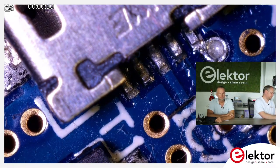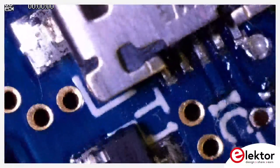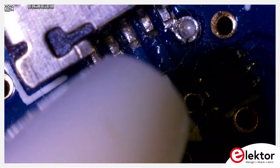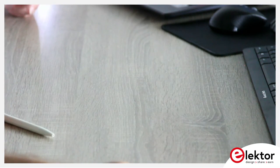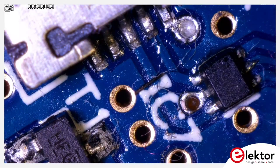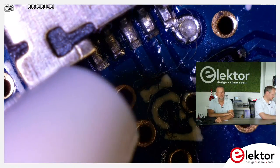And the micro USB connector, being small, you can also see the contacts. You can switch to the full camera view shortly for a size comparison. I don't have a proper reference, so I'm using one of these Elektor write pens. This is the tip or the not tip. And if we go over, you can clearly see how small this is.